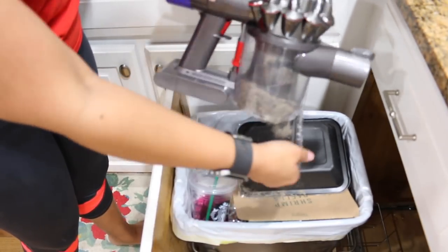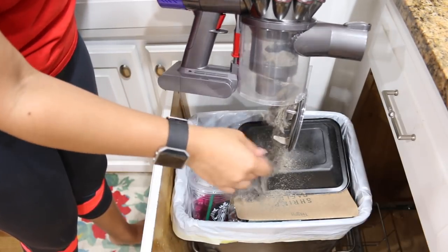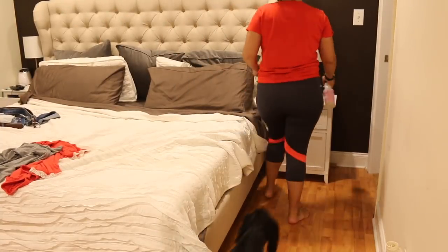It is a little bit aggravating, I would say, to clean. They did change that on the V7 model, but of course, the higher end models that you go, the more money you're going to spend. I'm okay with sticking my finger in there and pulling out that dirt. It's going to save me some coins.